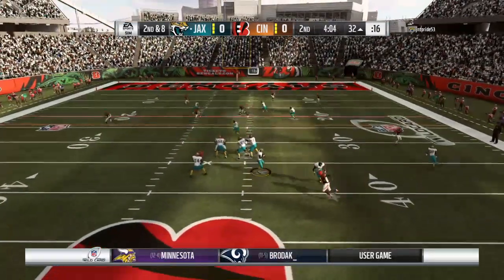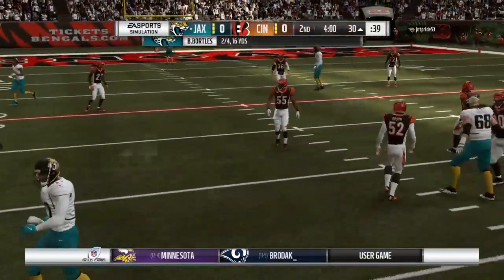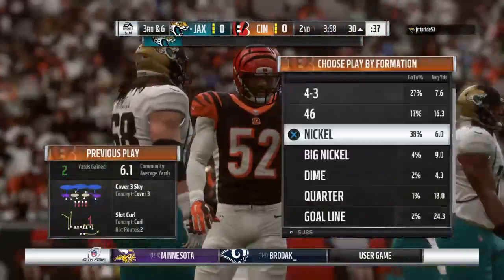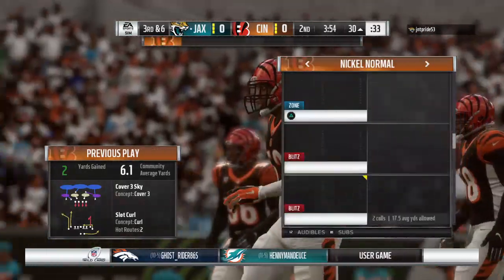On second down, here's Bortles. Over the middle, hauled in by Shark. And he works it to the 30-yard line here, right at the 30. That throw good for only a couple. It brings up third down.